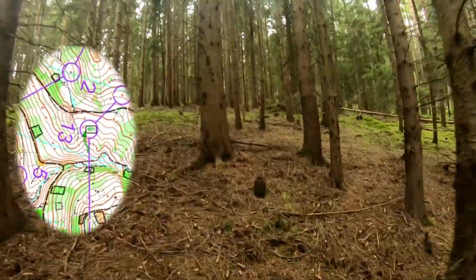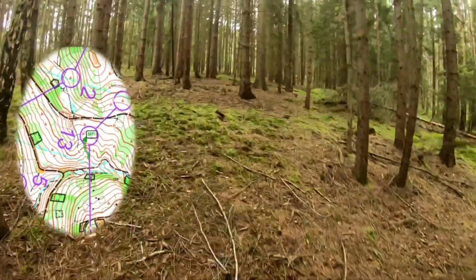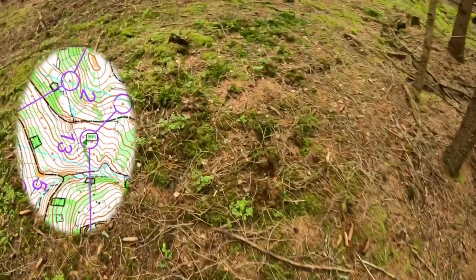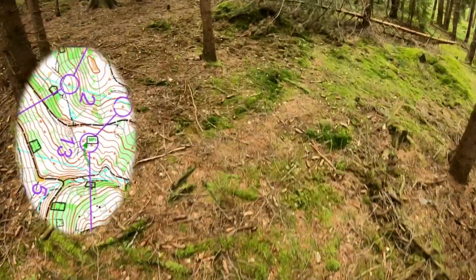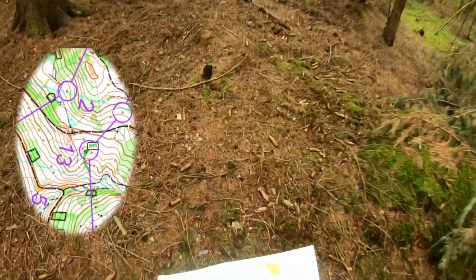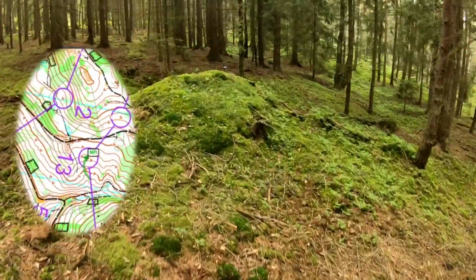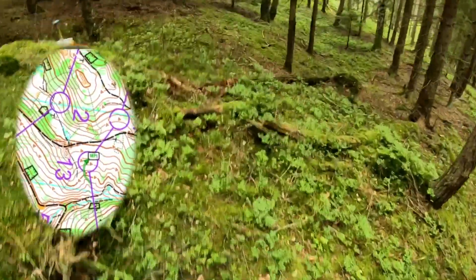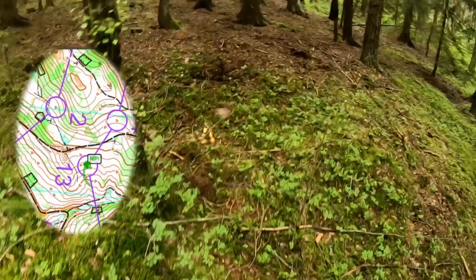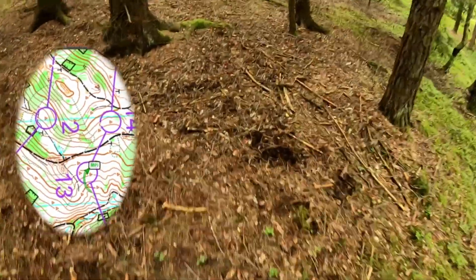There were even some people around, so I was pretty confident in finding the control here. It was, what was it? Yeah, it was this knoll. So because it was a knoll, it was visible in this open forest, so that wasn't hard to find.